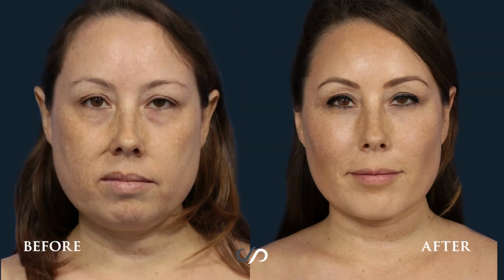She looks gorgeous, better than she's looked in a long time, maybe ever. It made a huge difference in her life, and it was really fun helping her out. Maybe in 10 years we'll get her back for our Traceless face and neck lift procedure, but in this case, she didn't need it. We got the job done with these other techniques.